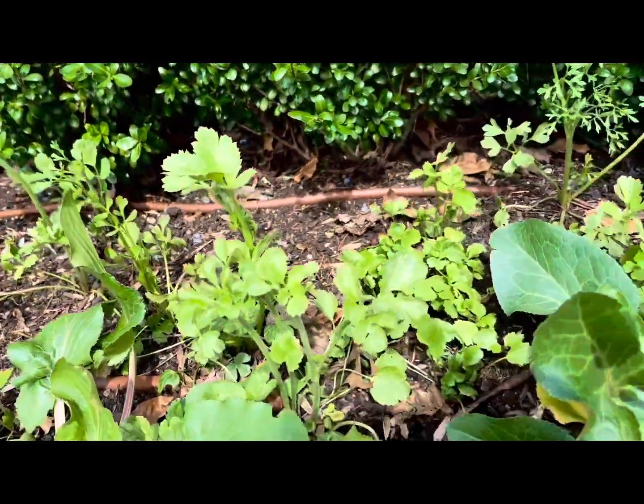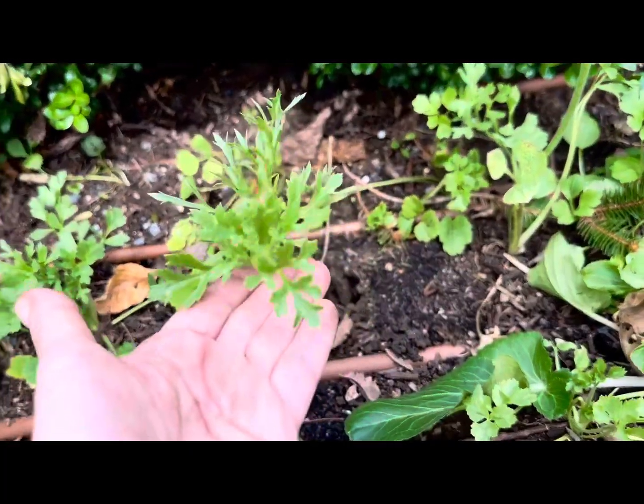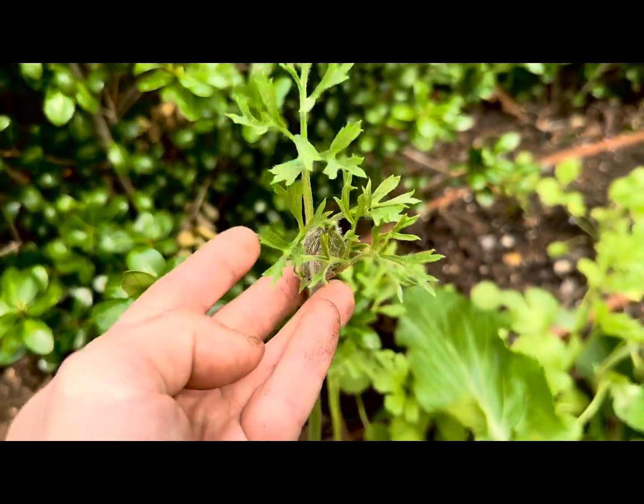And again, I am in Long Island, New York, zone 7A. And my ranunculus comes back for me year after year. Look at those huge, beautiful flower buds.